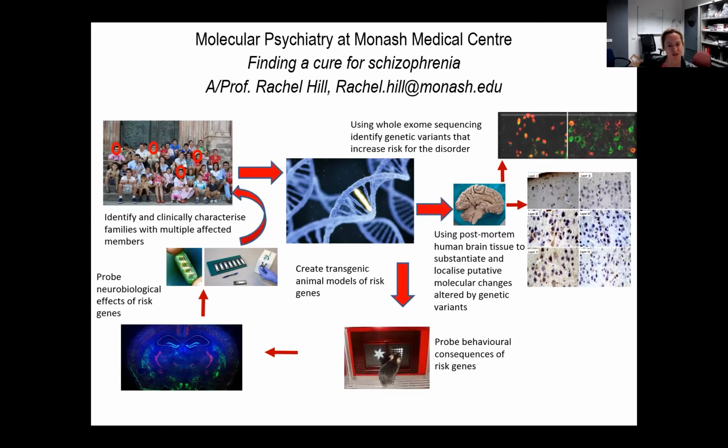The way we do this is to follow this pipeline of translational research. So we have clinicians within our group that identify and characterise individuals as well as their families with schizophrenia. We also collect serum samples from these patients and do whole exome sequencing to identify genetic variants that might increase risk for the disorder. And we use post-mortem tissue to try to substantiate and localise putative molecular and cellular changes that are altered by genetic variants.